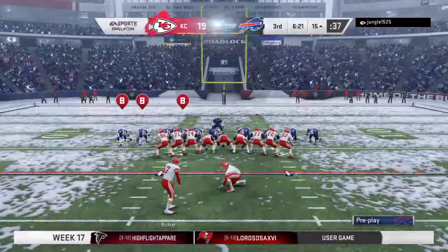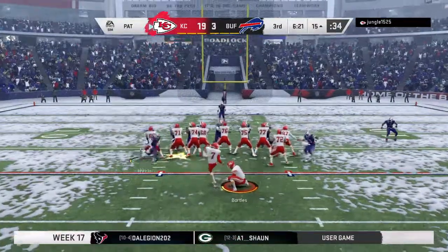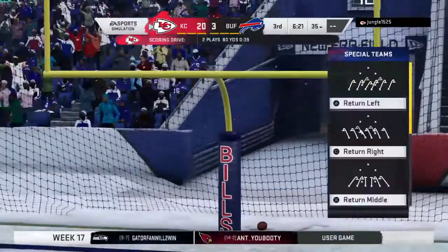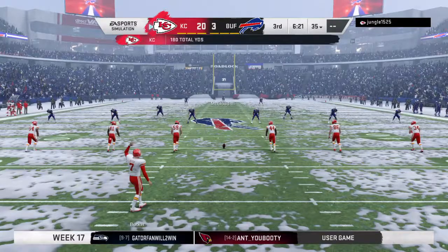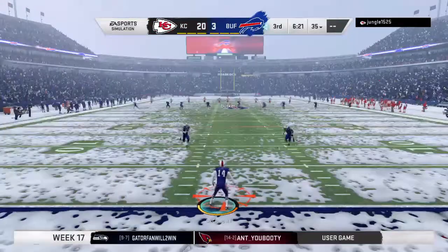Tyreek Hill with touchdown number 23 here on the year. And the Chiefs are able to extend their lead. Extra point right down the middle. And the decision to just kick the extra point winds up successful. Now after the touchdown, here's Butker on to kick it away.